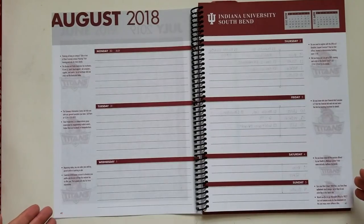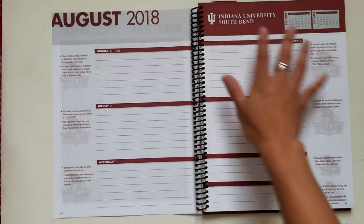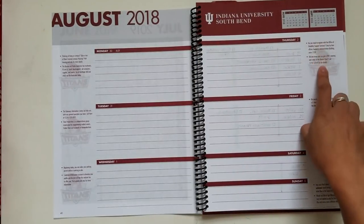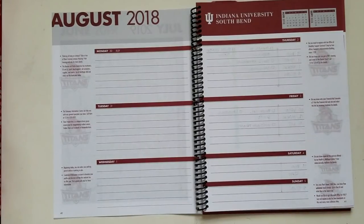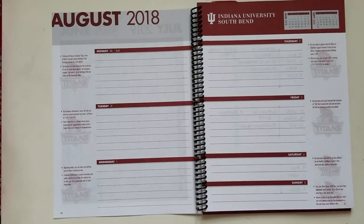Even though this is the way it looks like, there are some tips that I'm going to share to personalize. So right now, there's a lot of open space. There's some month at a glance. There's tips specific to the campus that I think are really helpful to have at your disposal. And then, you know, lines for all of your days of the week. Great. How can you customize it?